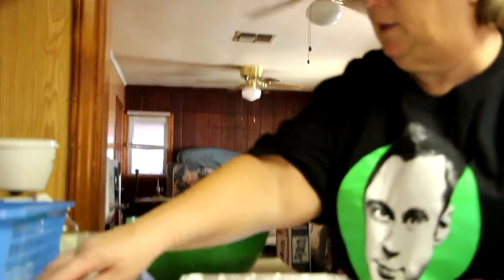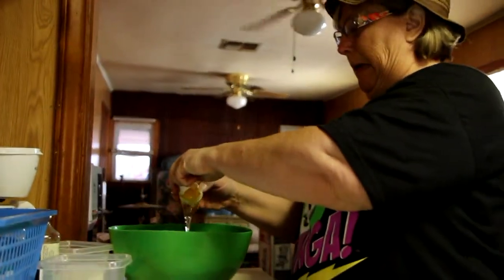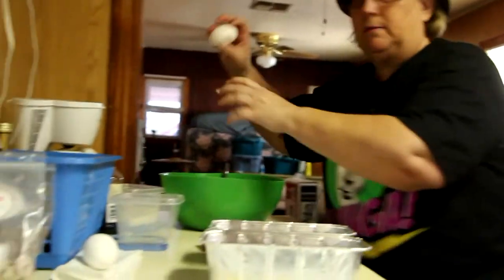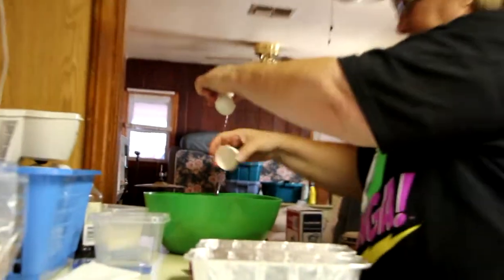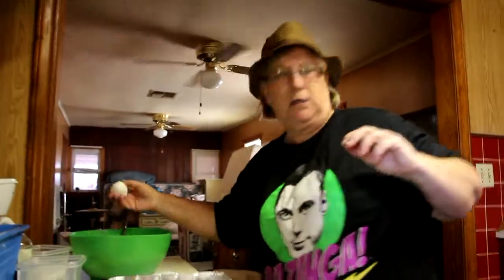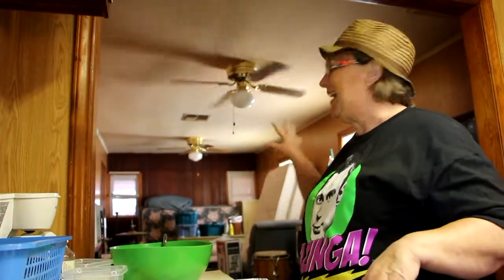And then I need 2 eggs. Awesome, no shell. Oh! I made a mess. No shells. And I'm gonna apologize for the room behind me. My son has just moved to this new house in Quanah, Texas, and not quite having things situated yet because I'm taking up his time. I'm gonna go wash my hands because I have egg goop on them.